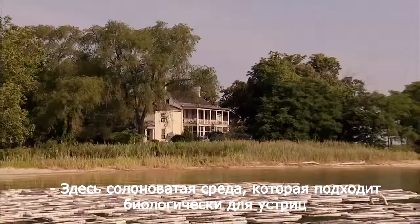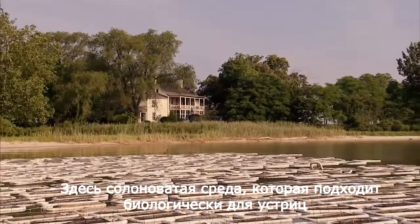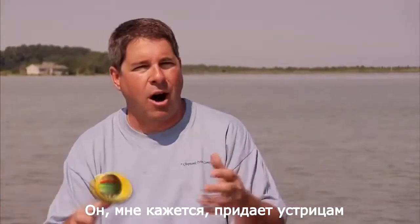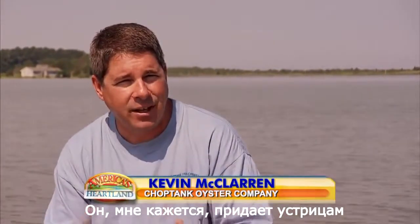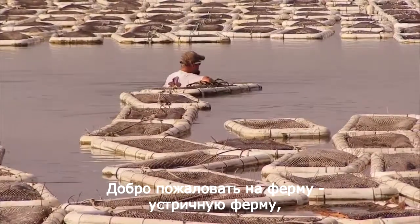and harvested here. We're about 100 miles from the ocean here. We're in a brackish environment where, from a biological standpoint, that's where oysters want to live. You get this broth of minerals and flavors that produce an oyster with, I think, an exceptional flavor. Welcome to the farm, an oyster farm.